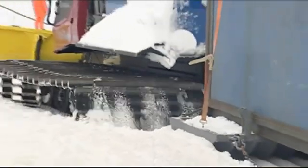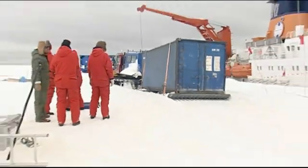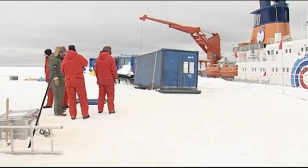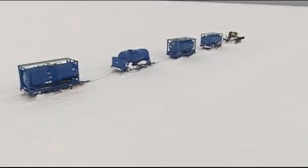Tracked vehicles tow the sledges loaded with the containers away from the edge of the shelf ice to the station. In the process, the vehicles consume about 20 liters of fuel per kilometer.